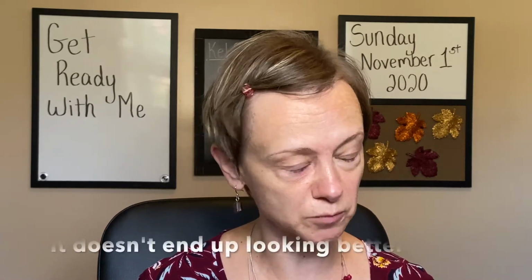I am on the downward turn of it. It's actually looking better than it did a couple days ago. So I know it's healing. We're kind of more in the itchy phase of it right now. It still looks pretty red, but I still wanted to do this makeup today, this tutorial. So just hopefully here soon when I get some coverage on that, it'll look a little bit better.